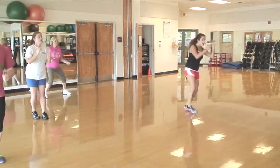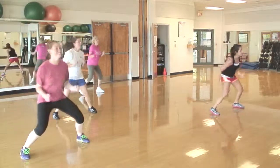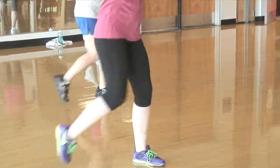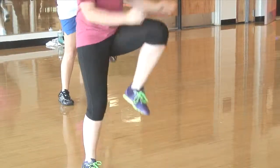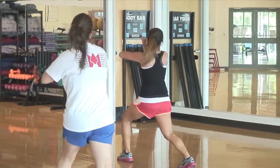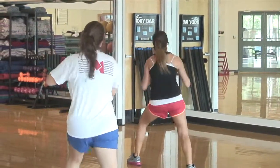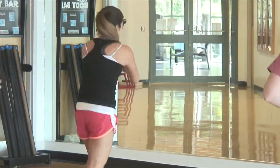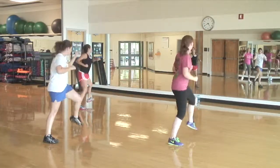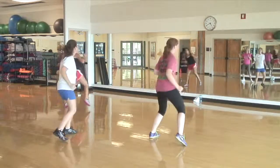Looking for a fun new workout? Check out Turbo Kick in the Wellness Center. This new kickboxing class combines basic kickboxing techniques, sport drills, and athletic movements to keep your heart rate up. The class is taught every Tuesday from 4:30 to 5:15. For the full group exercise schedule, visit floridasouthern.edu/wellness.